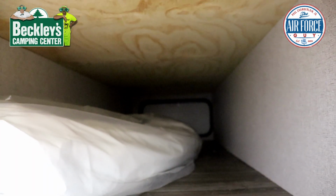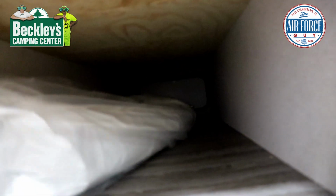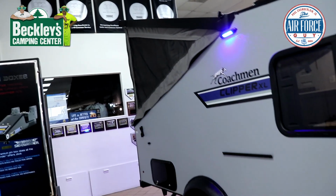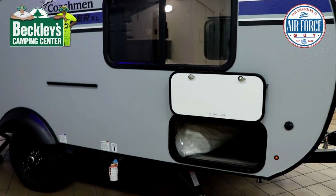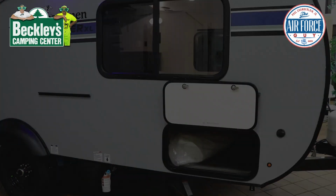So this is the front storage area. That goes all the way across. Right now this has the added screen room that would go on the back. That's actually stored there right now, but that is quite a large storage area for you.